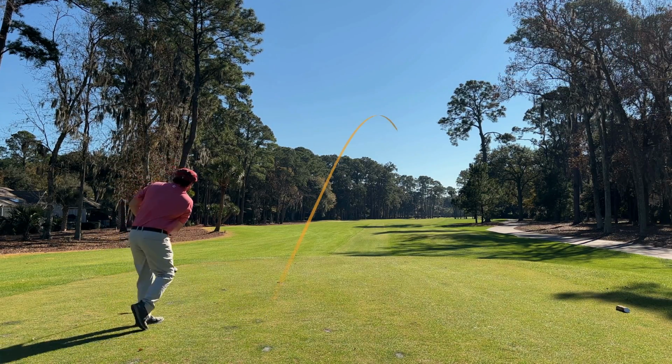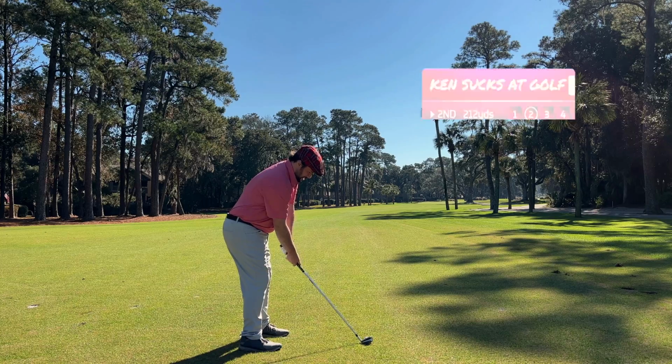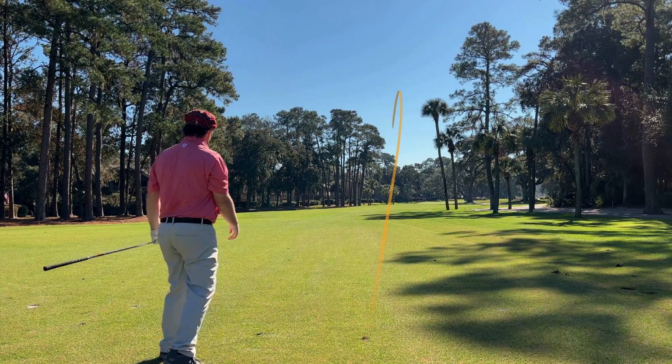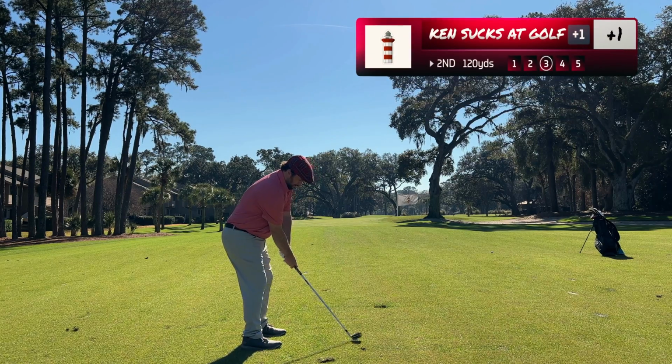Obviously, I'm trying to beat 87 on this day. That was a drive right down the center of the fairway. The last round, I tried to go for it at 2. This time, I'm laying up with a 7-iron. I felt like that was a smart decision. Putting it right back in the center of the fairway.